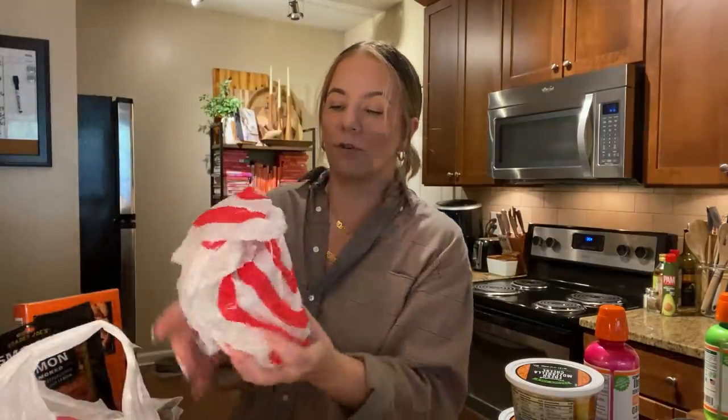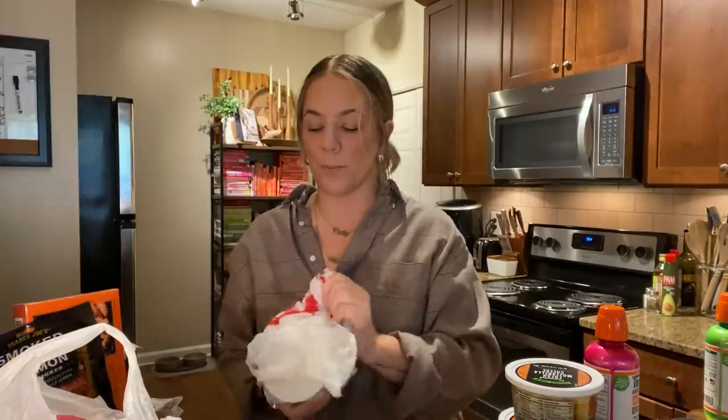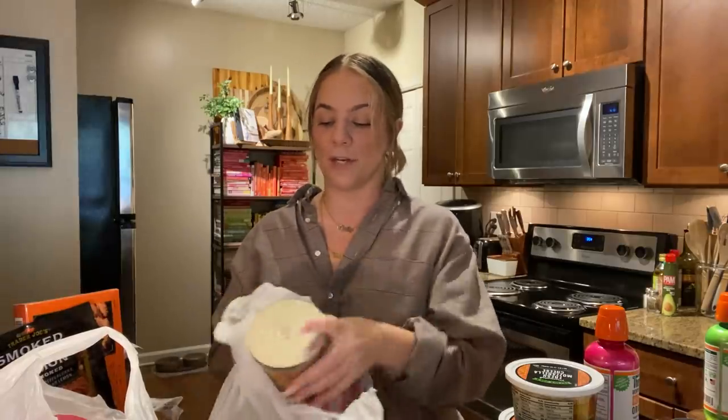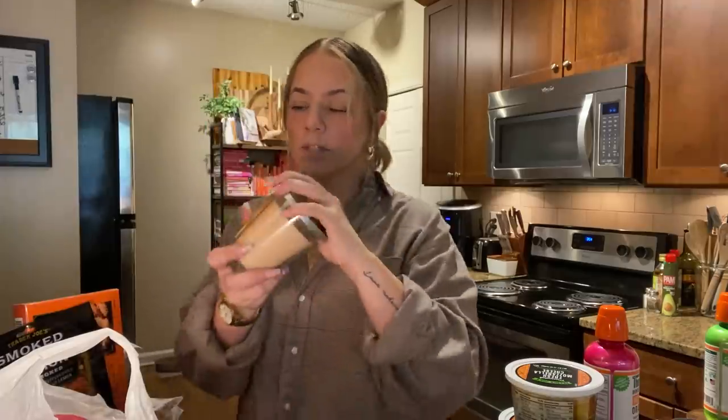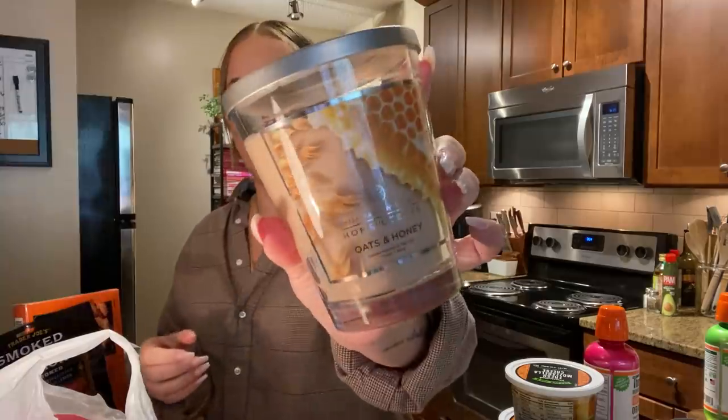Oh, more candles from Target. I needed to re-up on candles, y'all. I am completely out, surprisingly, completely out of candles. This one smelled really good. It's oats and honey. This one smells, I love that smell. Oats and honey.